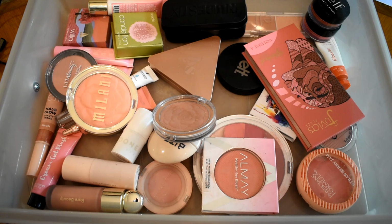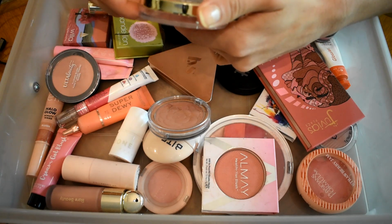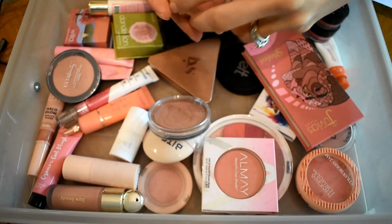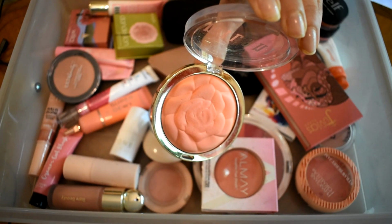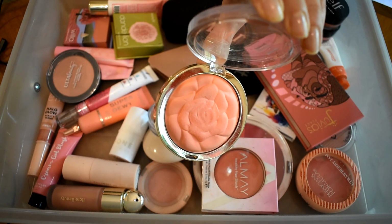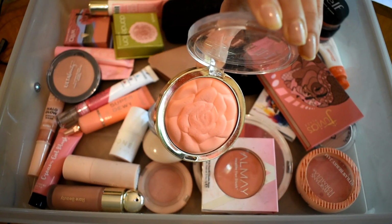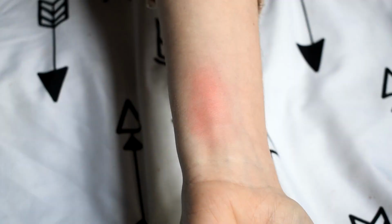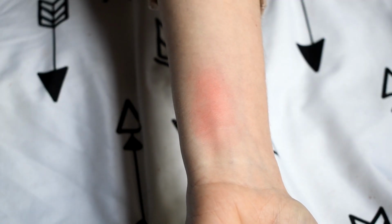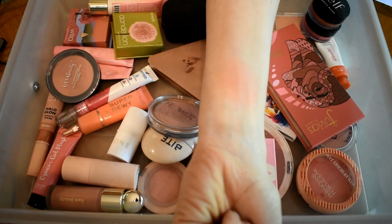Okay, I'm not going to go in any particular order. I'm just going to grab randomly. So the first one that I see here is this Milani Rose Powder Blush. This one is in the shade Coral Cove. I love this color for summertime and springtime. It really wakes up your complexion, especially if you have a fair to light complexion like I do. It's like a neon orange, but it looks really fresh and natural somehow on the skin. I do really enjoy this formula in this color, so I'm going to be keeping this one.